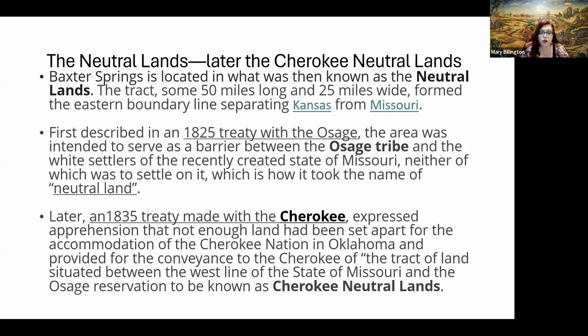But during the Cherokee removal into Oklahoma Territory with the Treaty of New Echota, there was the agreement between the U.S. government and the Cherokee Nation that they would have to buy their lands. They were paid to leave the Carolinas and Georgia, and they would have to buy their lands in the new territory. Well, part of their acquisition was these neutral lands, and they became the Cherokee neutral lands. So prior to the Cherokee acquisition, these neutral lands were a no man's land. No one was supposed to live here, even though John Baxter and several others did come here.